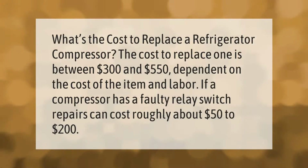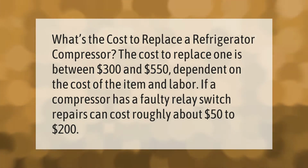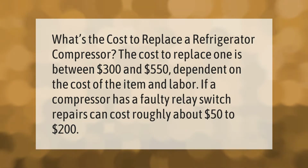What's the cost to replace a refrigerator compressor? The cost to replace one is between $300 and $550, dependent on the cost of the item and labor. If a compressor has a faulty relay, switch repairs can cost roughly about $50 to $200.